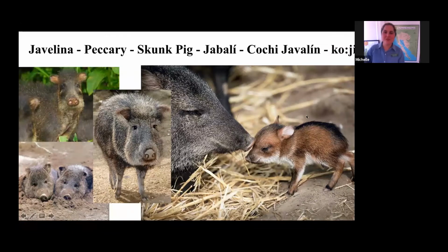So if we can get the slideshow up, I want to show you there are a couple different species of javelina. The ones you see in the top left are in Costa Rica. The ones on the bottom left are in Belize. And the one kind of in the middle there, on the middle left, is a beautiful furry javelina in Bolivia. And then the baby with the mama on the right there, that's a species that's found further south in Mexico, and further south than that.